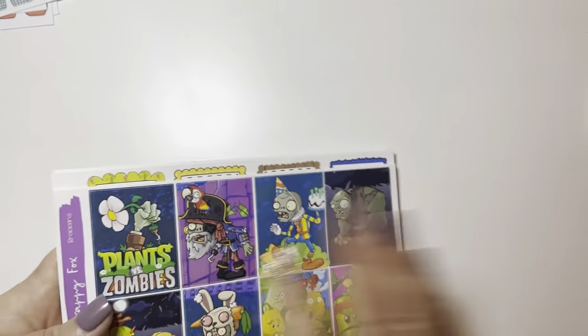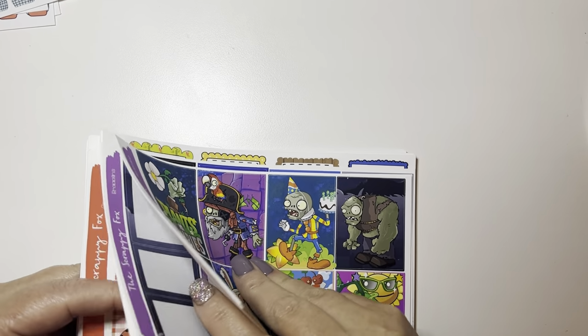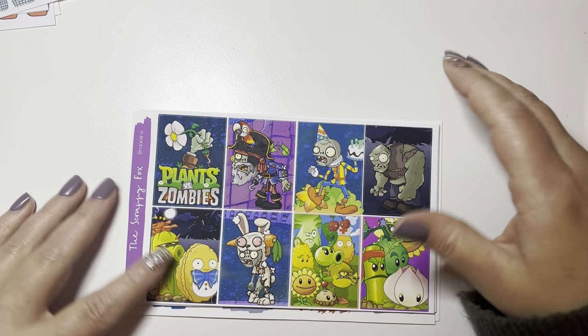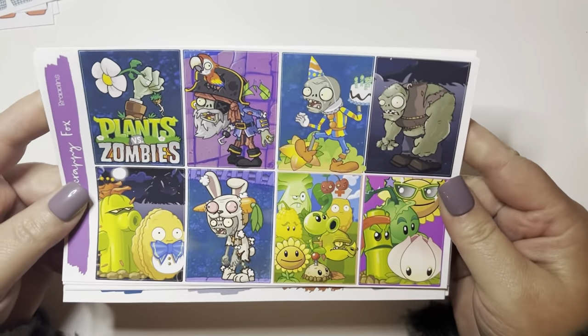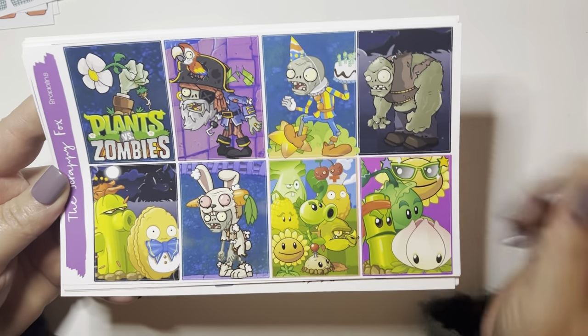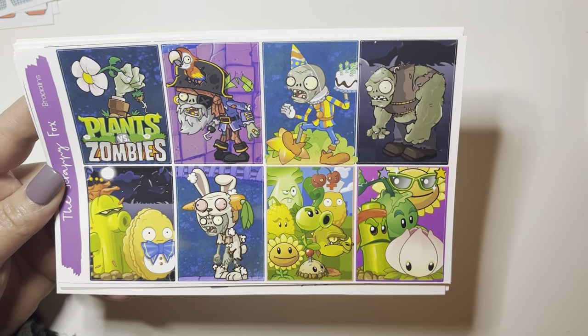Then I picked up some amazing, amazing kits. I'm gonna just divide them because you get so much. Like, look at this pile. That's one kit. It's insane. Okay, so this is, what's it called? Brains, okay, but it's Plants vs. Zombies. My kids love this. I love this game. I just love it. And these full boxes kill me.